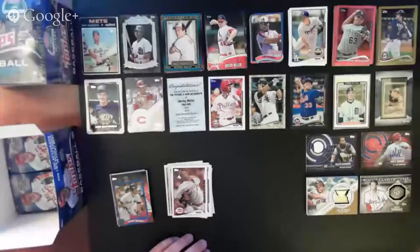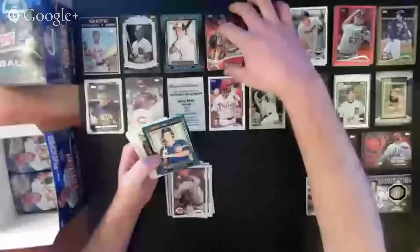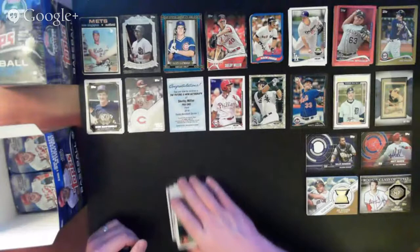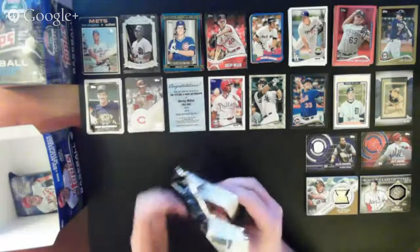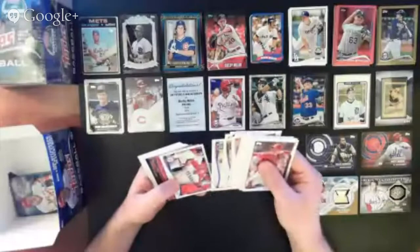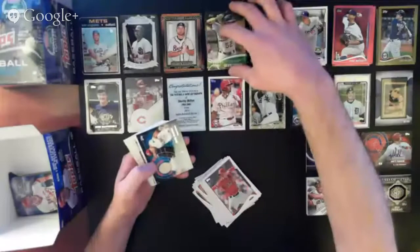All right. Also in here, we've got a Red Sox Wade Boggs mini. Shelby Miller, future is now. Ryan Sandberg, upper class insert. Two packs left in our second box. We've got a red foil for Josh Beckett of the Dodgers. Brian McCann, upper class. Cespedes, future is now. And a bat relic card for the Rangers, Elvis Andrus.